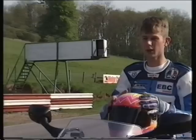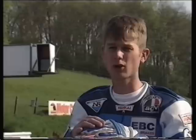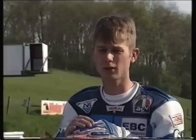Well, I've just got back from my first ride on the Honda 900 Fireblade. The first impressions are very impressive. The brakes were good, very responsive, a lot of feel with them. The bike felt small and light, easy to move around, very flickable, and also very stable in the corners. There's no real big sharp bumps here at Cadwell, but everything that Cadwell has got, it handled it very well.